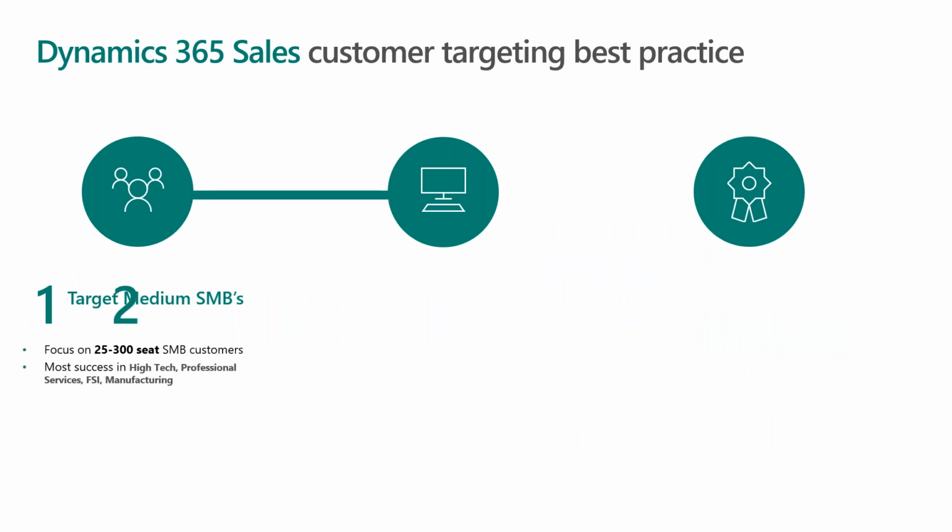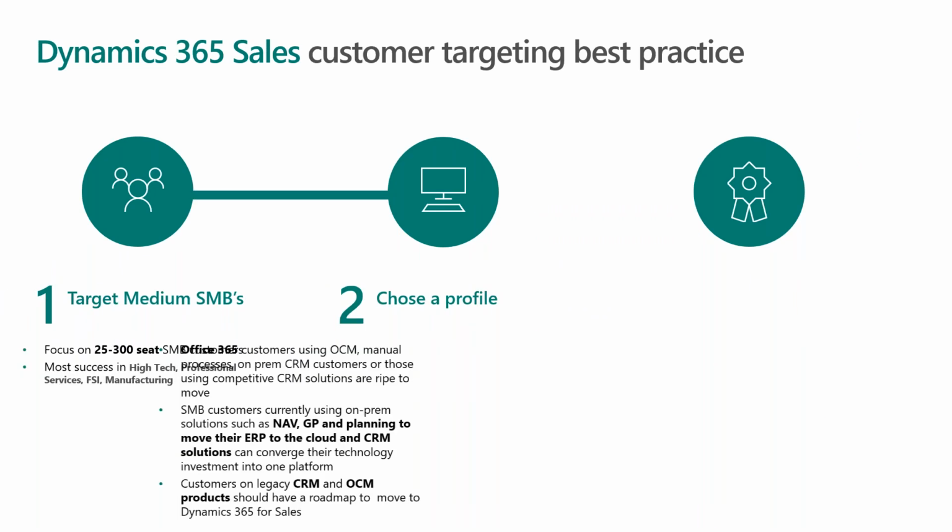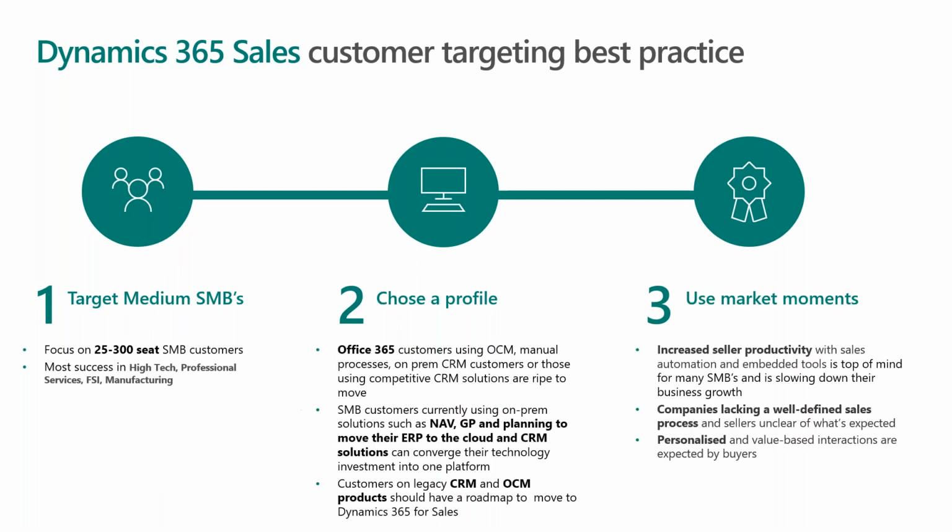When targeting SMB customers for Dynamics 365 Sales Professional, consider targeting medium-sized organisations with 25 to 300 employees within industries that have a CRM or a customer engagement business model. This applies across a vast array of industry sectors. It's important to target high-propensity customers first to gain momentum. So you might consider focusing on medium-sized SMBs with 1 or 2 Microsoft clouds. So they may today be using Office 365 and/or Azure.